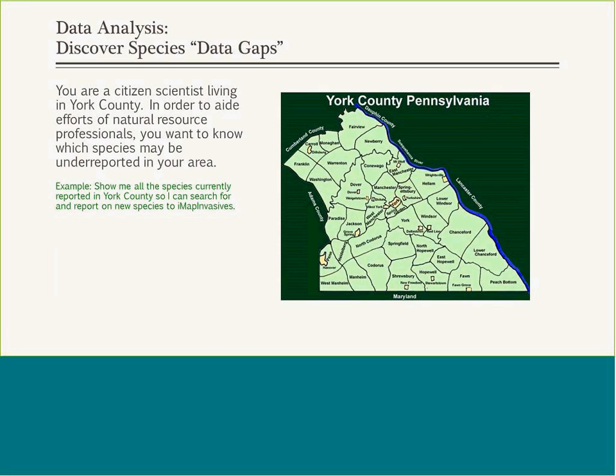Another example would be to do some analysis on discovering data gaps for certain species. And so my example is, say you're a citizen scientist and you're living in York County. In order to aid efforts of natural resource professionals, you want to know which species may be underreported in your area. My example is, show me all the species currently reported in York County, so you can search for and report on new species in iMapInvasives.